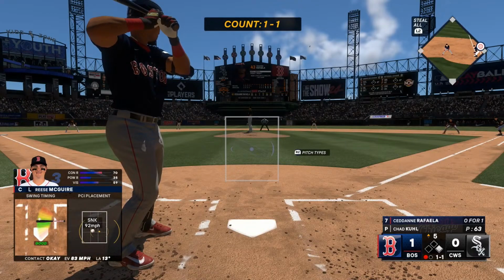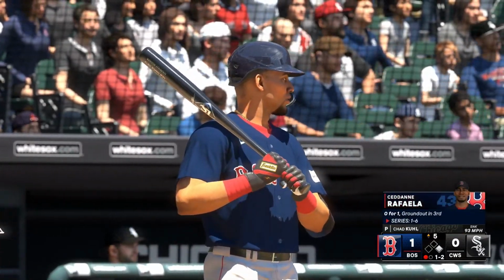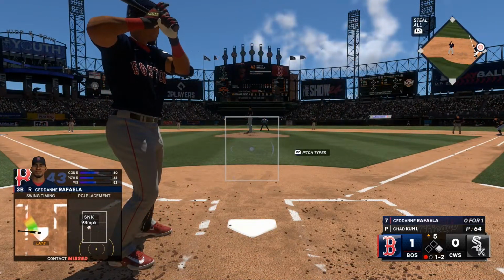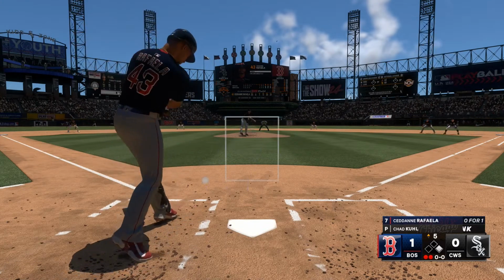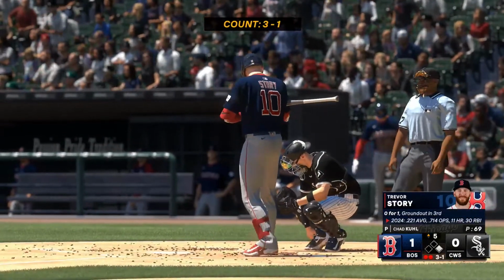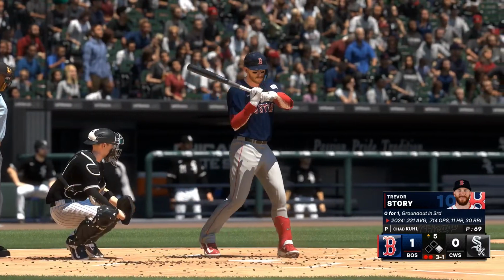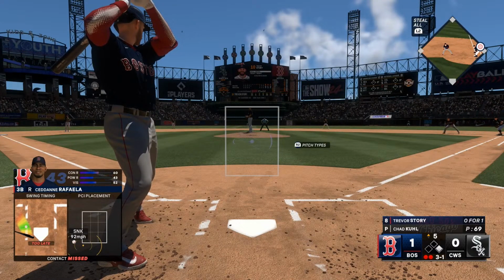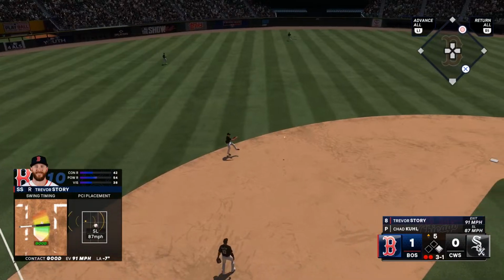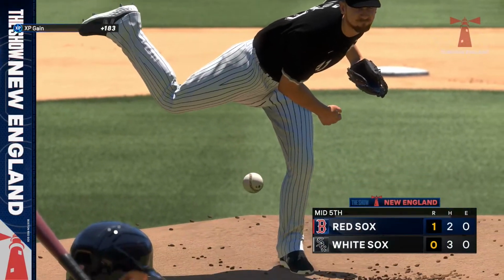Cedane Rafaela up next for the Red Sox. Kicks and deals. Swing and a miss as he was late. 1 ball, 2 strikes. Swings and misses. Couldn't hit the fastball at the knees. Trevor Story comes up to the plate. And a pitch. Ripped to short. Got him on the off-balance throw. And the inning is over. Solo shot opens the scoring for Boston. It's now a 1-0 ball game.